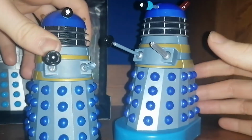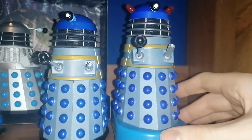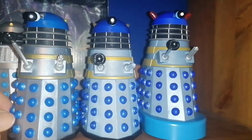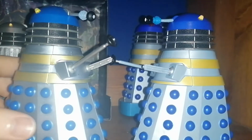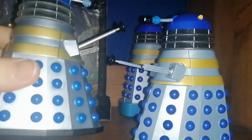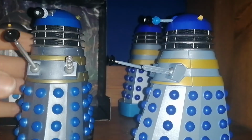Obviously I prefer this one, but it's kind of interesting. It's weird how we've got sort of 3 variants of this Dalek now. It's strange. Now the original, not as good. I prefer the much more metallic look on the original, with the silver and the blue and the gold. I just think it looks a bit more proper.